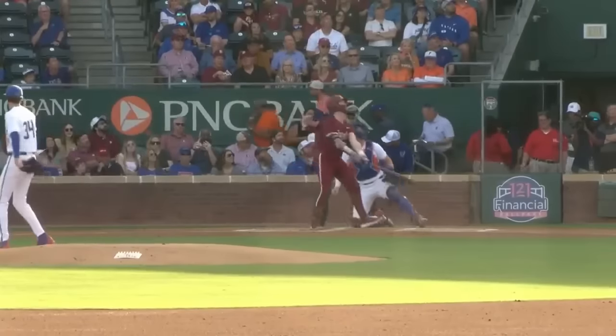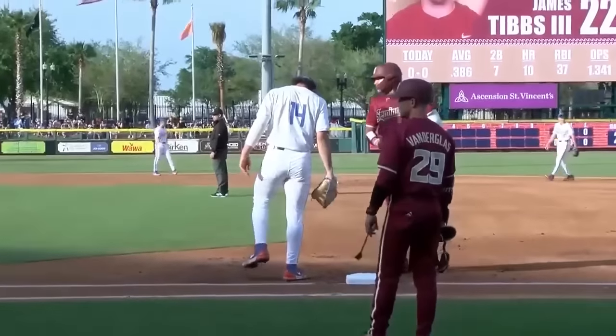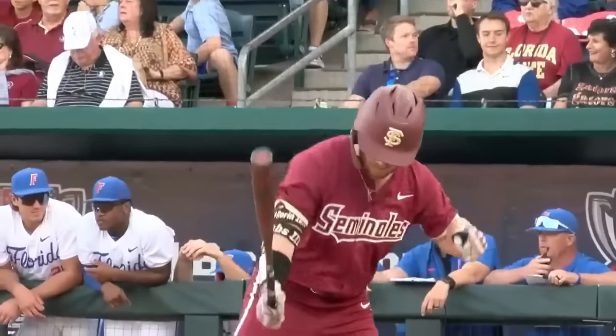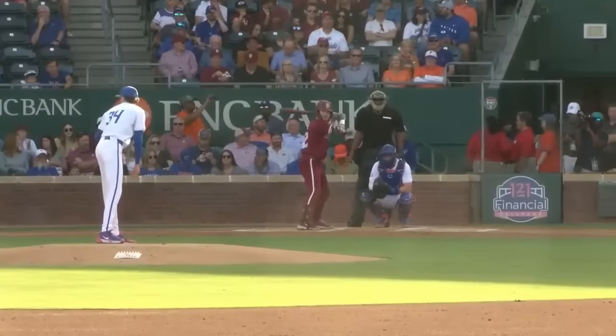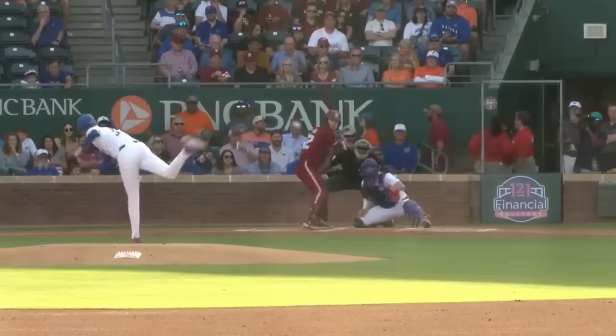2-2 pitch is fouled off. That is over the third base dugout where the Seminoles stand up on the railing there, and they do not look good in their all garnet uniforms. From head to toe, it is red. The only gold is on the numbers.